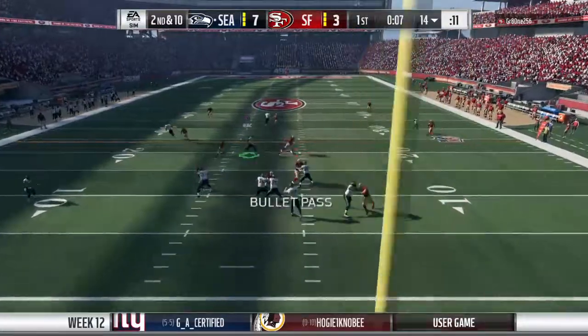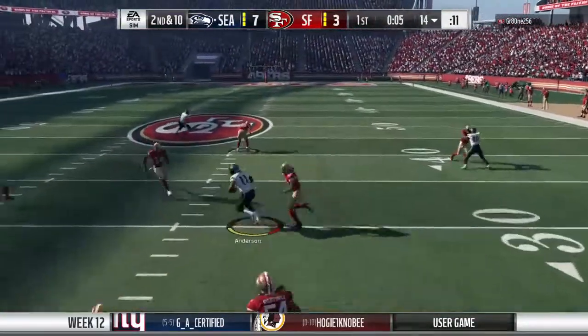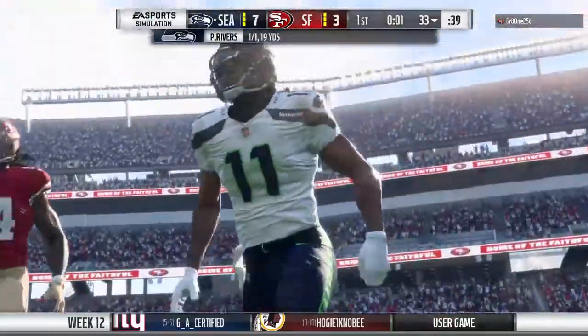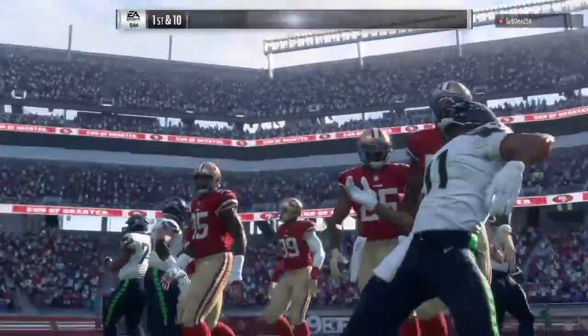Working out of the gun, Rivers. Got his man, Robbie Anderson. And he's going to get this one across the 30-yard line. And the play goes for 19 yards, gives him a new set of downs.